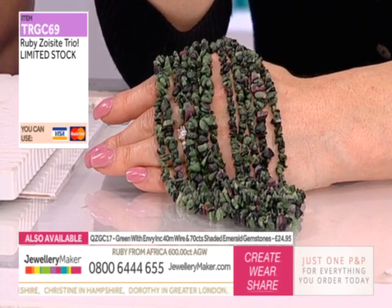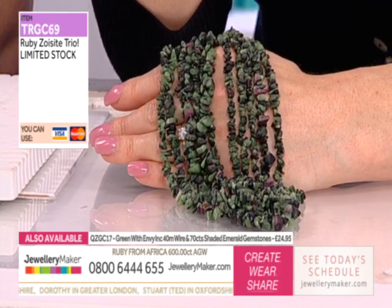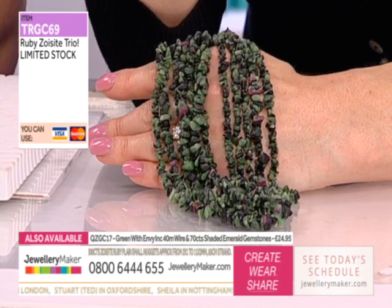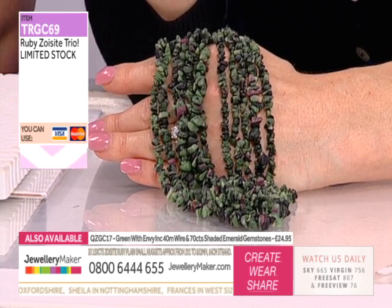So 3 strands, and they're almost 1 metre in length on each of those strands, with of course the lovely intensities of those raspberry pinks. Ruby Zoisite trio coming up at, did you just say that?